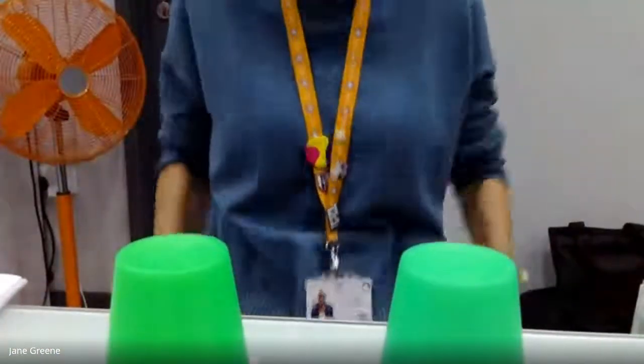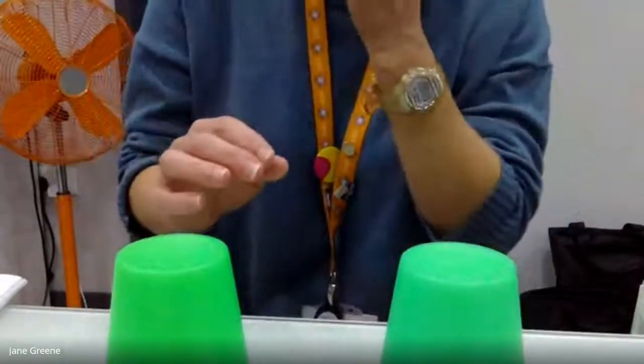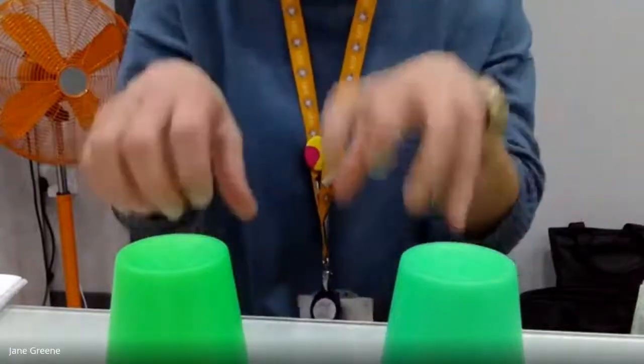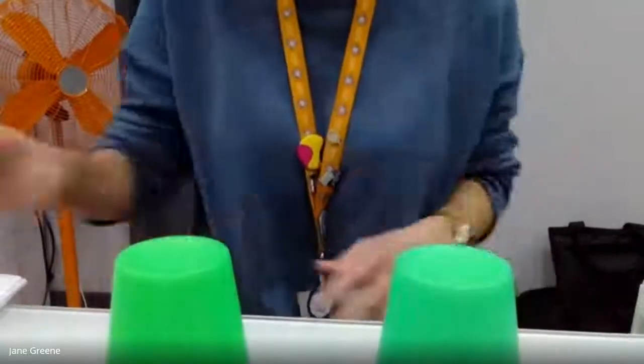Phew, got it right. Okay, so that's that one. It's quite nice, particularly if you're working with individual children. But again, a class could do this as long as they've got something they can hold. You could ask them to bring a couple of little pebbles in or something and do that as a class.